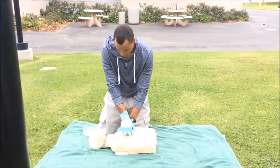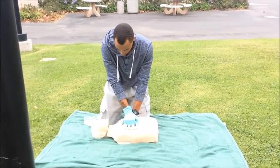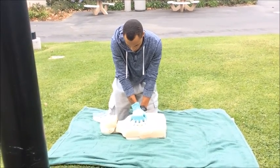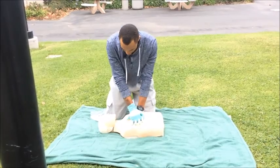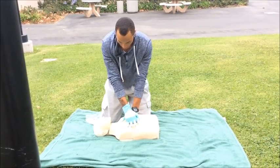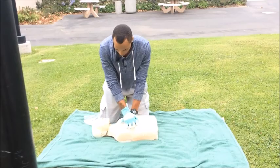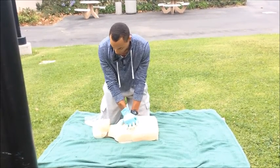Place one hand on the center of the chest and place the other hand on top, interlocking the fingers. Keep your arms straight and perpendicular to the body. Compress for at least 2 inches. 1, 2, 3, 4, 5, 6, 7, 8, 9, 10, 11, 12, 13, 14, 15, 16, 17, 18, 19, 20, 21, 22, 23, 24, 25, 26, 27, 28, 29, 30.